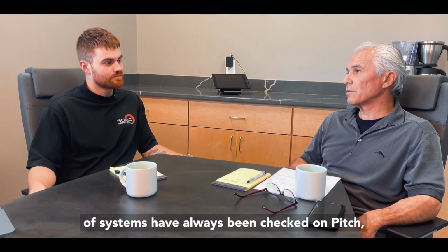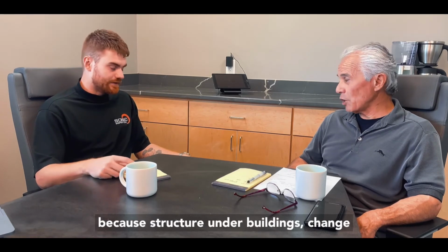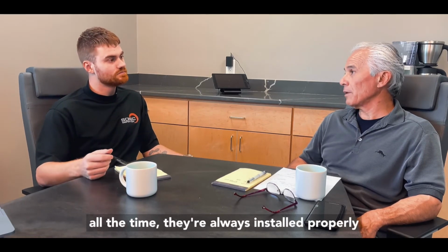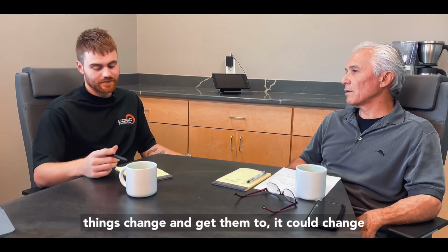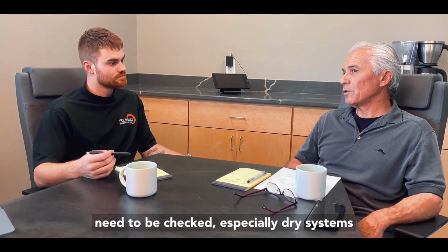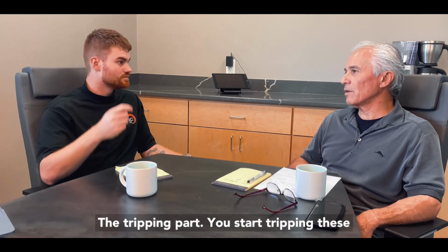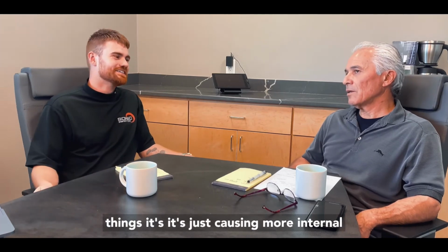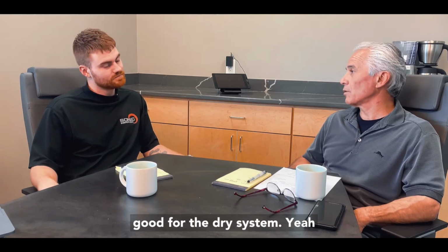And I do believe the systems always need to be checked on pitch, because structure under buildings changes all the time. They're always installed properly, done by code, but over the years things change, and it could change the pitch of the systems. I think they need to be checked, especially dry systems, because then it's holding water. That gets into the tripping part. If you're starting to trip these things, it's just causing a lot of internal problems that you don't need to have. But again, I think the nitrogen generators are really good for the dry systems. Yeah, that is the way to go.